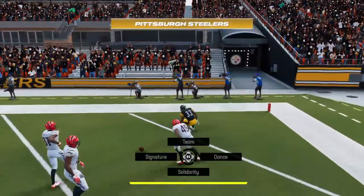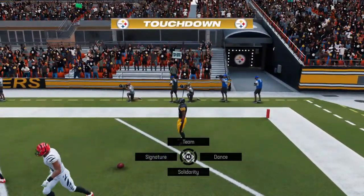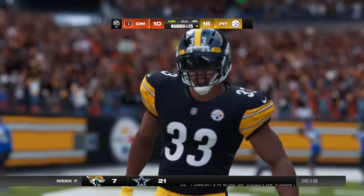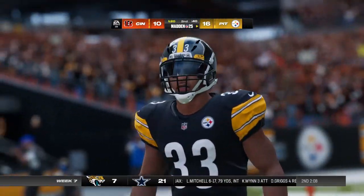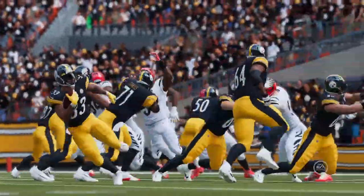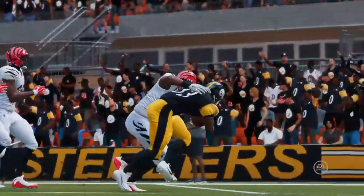Oh, now he's stripped. He lost the football, and he's into the end zone. Touchdown, Steelers. A great play there. His 5th rushing touchdown now on the year. And the Steelers have taken the lead.